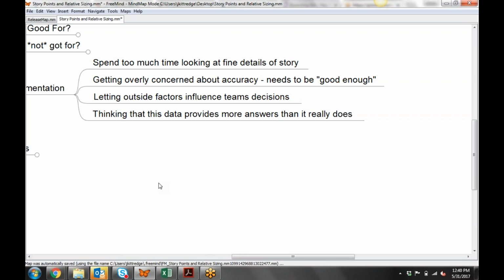This is really about the team. What does the team think it is, and what is the team's philosophy? If a story moves from one team to another, those estimates need to be thrown out. That sizing needs to be thrown out. It needs to be redone by the team who's taking responsibility for it. That's a really important factor to know.